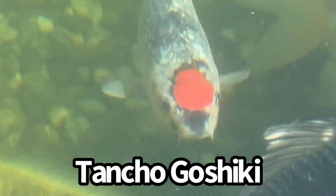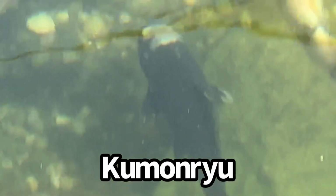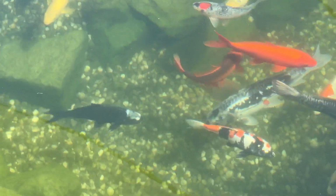Oh, look at my Goshiki, my Tancho Goshiki. The circle's looking good. That's another Koi Enterprise koi fish. We have my Kumonryu, that all black koi right there with a little bit of white on its head. The Kumonryu is known to change. So this could be a koi of 1,000 looks. One day, depending on the water temperature, it could look a certain way. The next day, you're like, whoa, what happened?